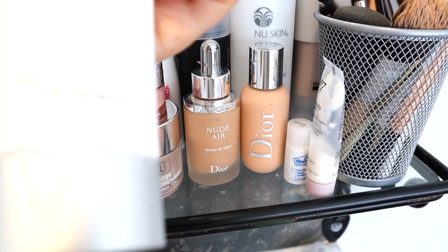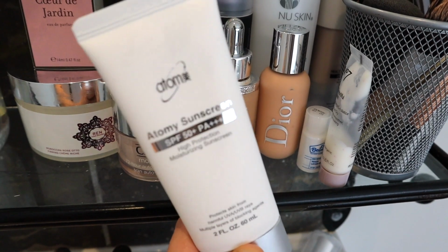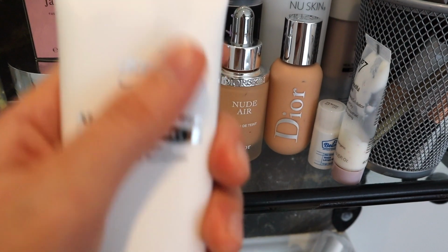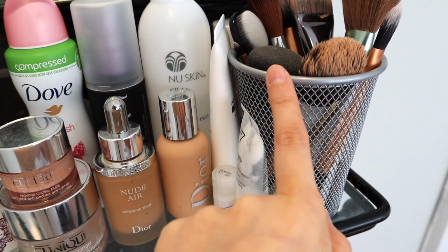And what is this? Oh yeah, this is my sunscreen. I don't actually use this one because this one's new. I've got one that I'm halfway through that I carry around with me. So that's why I didn't recognise what it was. And those are all my brushes.